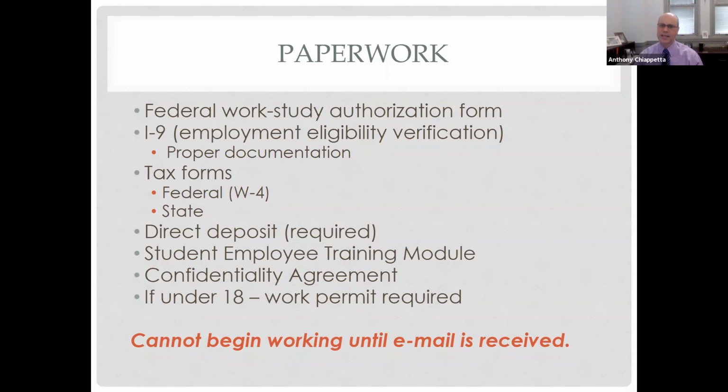But you will probably need to talk to your parents, especially on the W-4, on how to fill it out. We don't give advice on that piece. We're not allowed to, because it's about you and your family and who claims you as a dependent or not. We don't know that. So you're going to have to talk to your parents about filling that out. So just remember to keep them in the loop there.